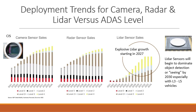And here, if you look at what we call seeing sensors, you've got your CMOS imaging cameras, you've got radar, you've got LiDAR. As I already mentioned, CMOS imaging is already firmly entrenched. Radar is increasing with semi-autonomous vehicles. And the trend that has been predicted here is that by 2027, LiDAR is going to grow explosively, and that again is related to both electric vehicles and the L3, L4 adoption of those sensors.